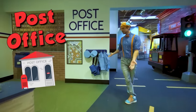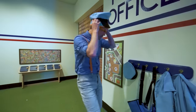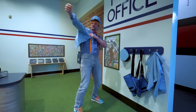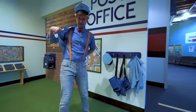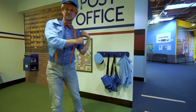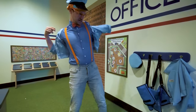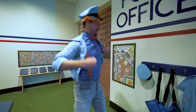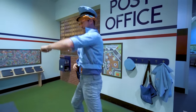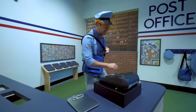Oh, hey, a post office. I'm gonna dress up like I'm a post office worker. Oh, there we go. A lot of times they wear the color blue, but then some companies wear the color brown. Here we go. I'm gonna go collect some mail. All right. That'll be 50 cents.